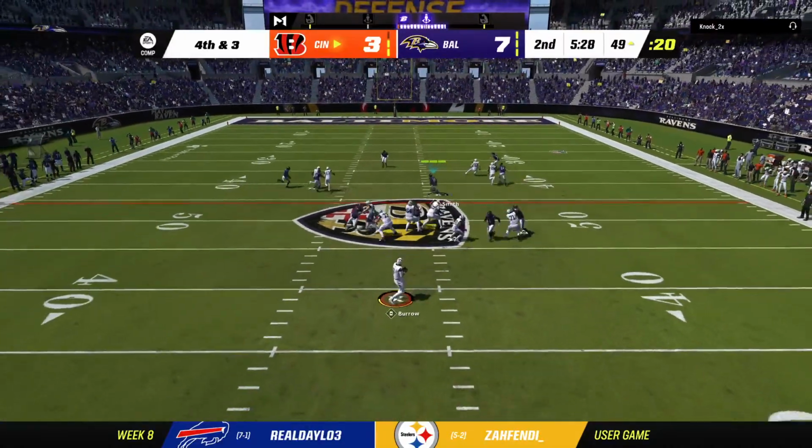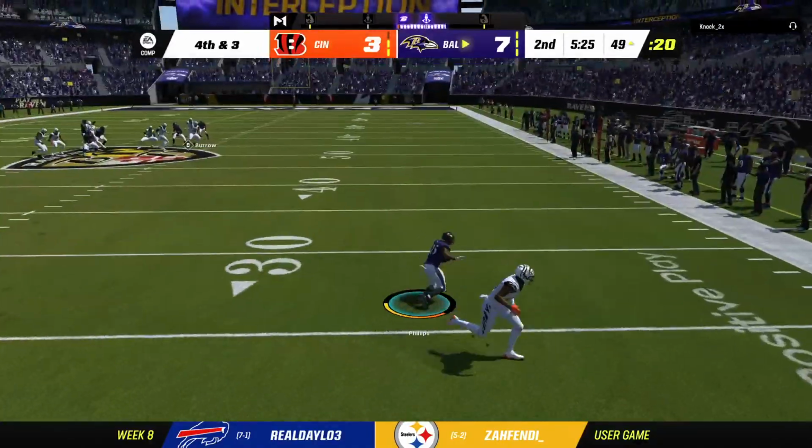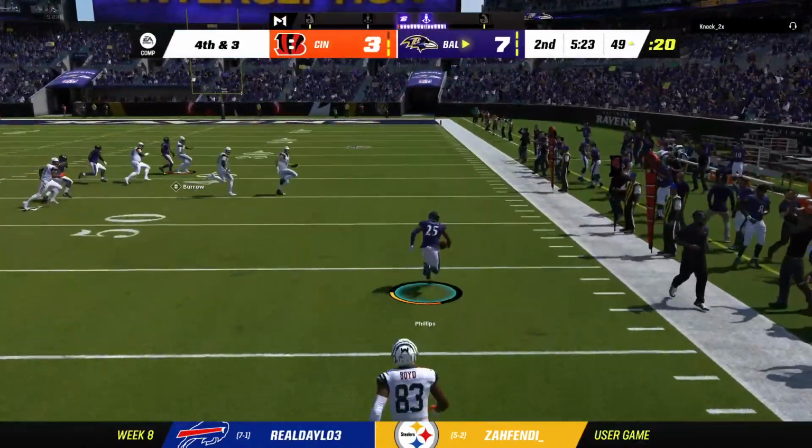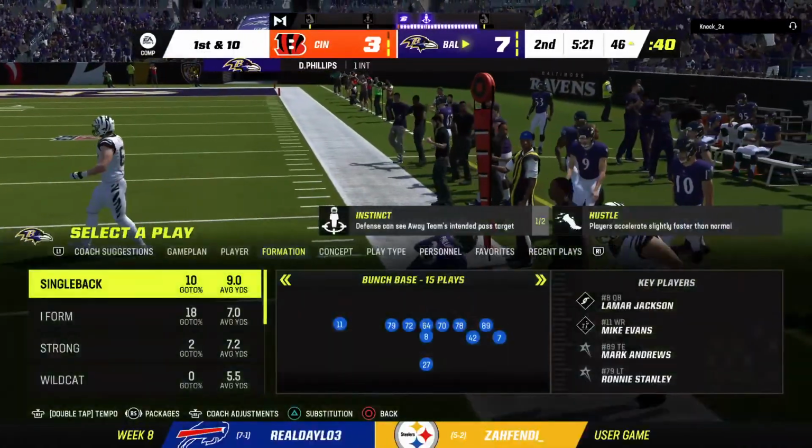Fourth down. Here's Joe Burrow. A throw for Boyd, but it's intercepted. And the Ravens are going to take possession of the football.